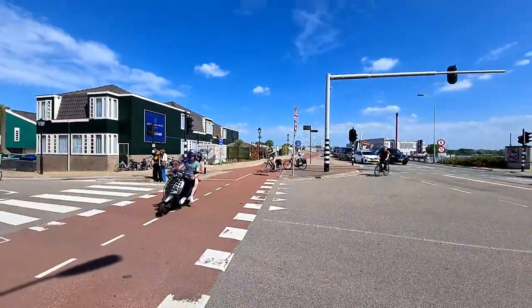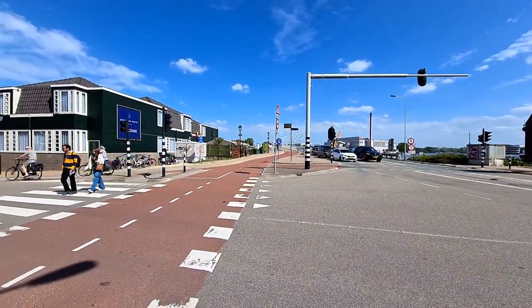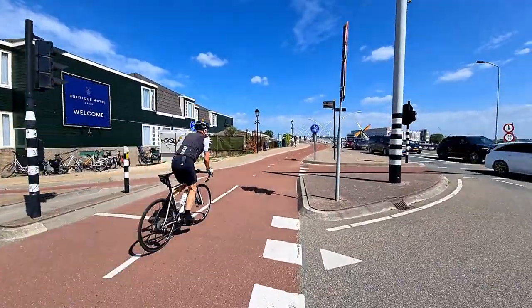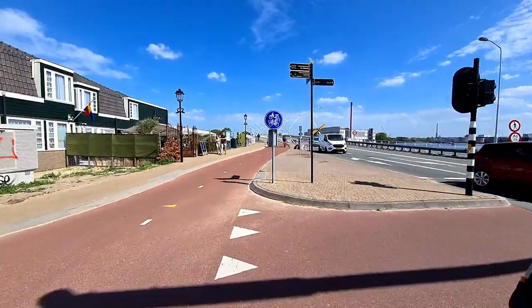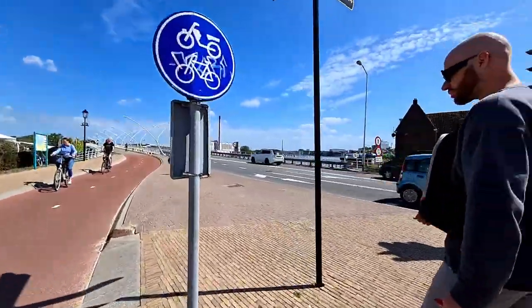All right. Let's go through this bridge. At the end of the bridge, there is the entrance of the Zaanse Schaans. Wow. The village. Let's explore. Small miniature village. Only 20 minutes from Amsterdam Central Station. We came here by train. Two trains. The first one.